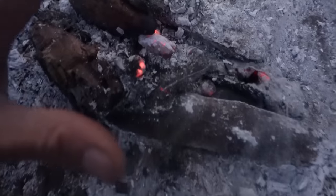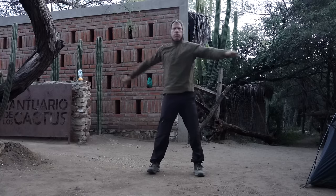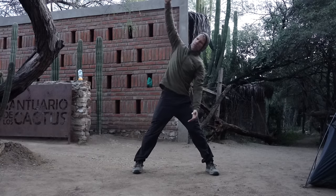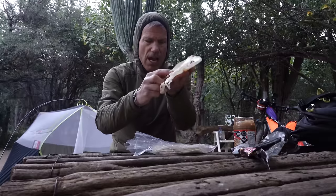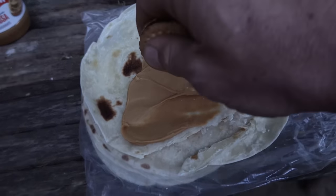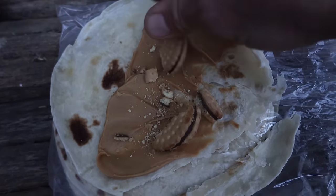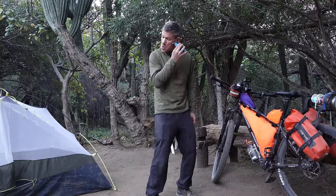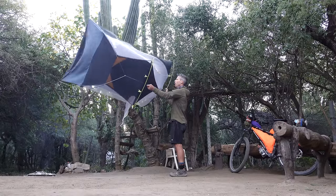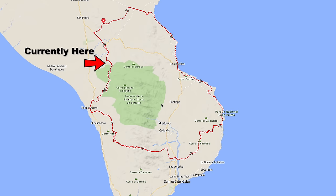The roosters are roosterin'. Oh, I see some coals. Oh yeah, that is warm. Nice. Peanut butter jelly time, without the jelly. You know what I'm gonna do here? I'm gonna break up a cookie. Oh yeah, this is a deluxe breakfast crepe. Ooh, yummy, yummy, yummy. And today I'm gonna be on the Sea of Cortez somewhere. My goal is to get a beautiful campsite next to the water.